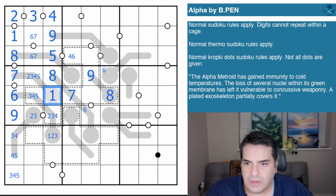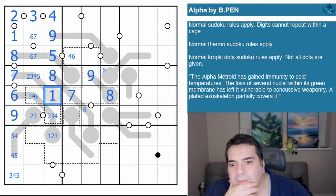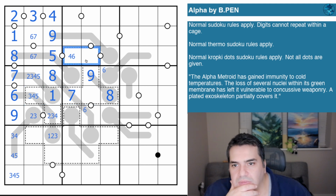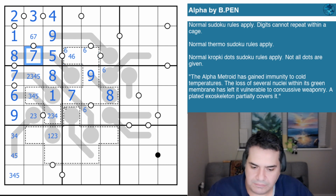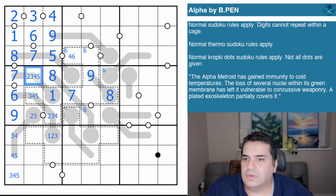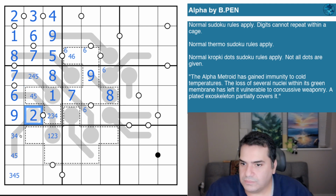I don't need the color. 6 is in none of these. 6 is up here. Which, you know, I could still take. That's a 6. That's a 7. That's a 6. None of these are 3 anymore. That's a 2. Doesn't remove the degree of freedom. That's all right. That's not a 2. That can only be a 3.